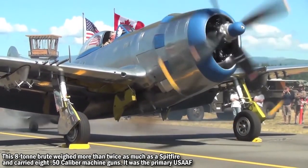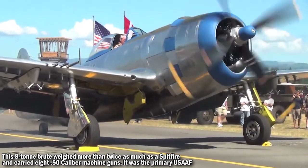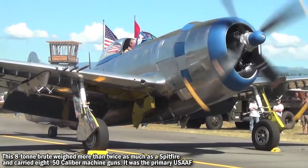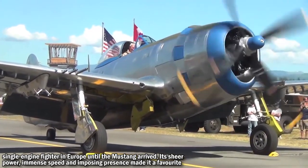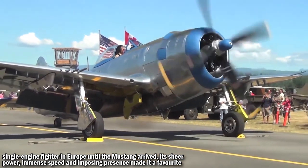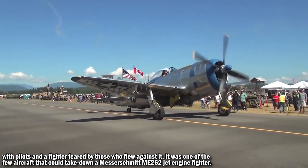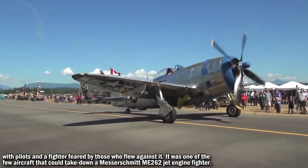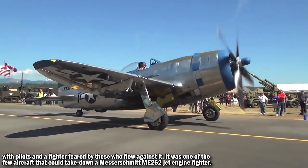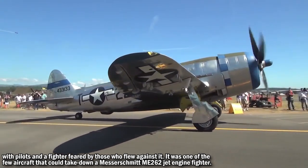This 8-ton brute weighed more than twice as much as a Spitfire and carried 8 .50 caliber machine guns. It was the primary USAAF single-engine fighter in Europe until the Mustang arrived. Its sheer power, immense speed, and imposing presence made it a favorite with pilots and a fighter feared by those who flew against it. It was one of the few aircraft that could take down a Messerschmitt Me-262 jet fighter.